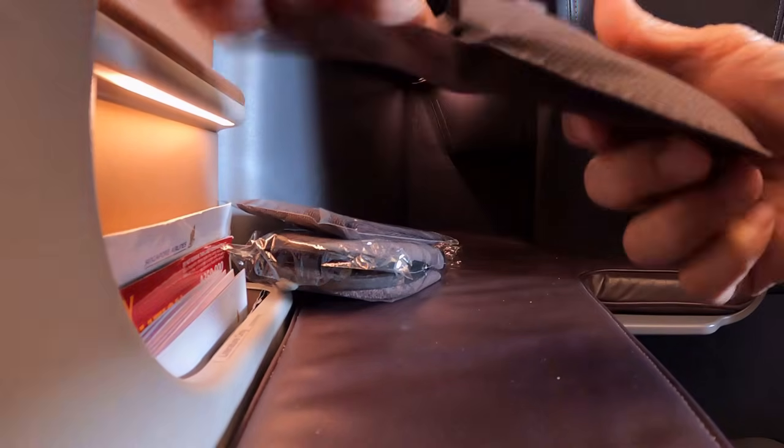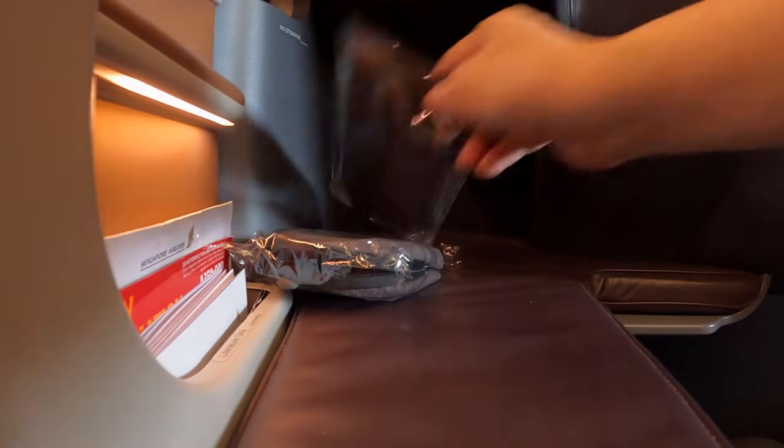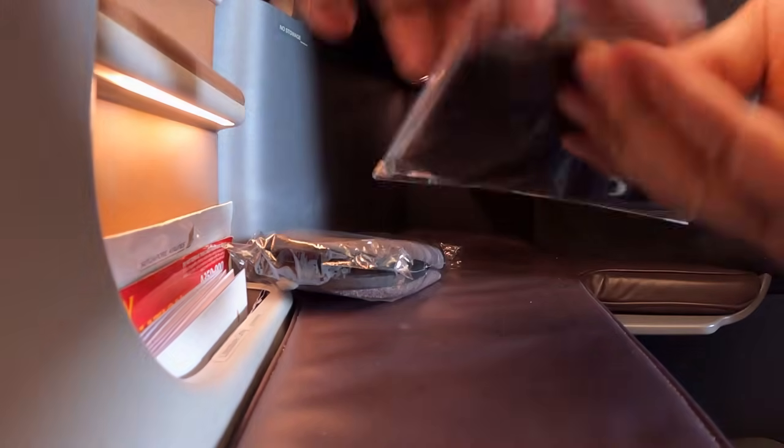A slightly thicker eye mask compared to what we have received in the other class cabins. With an estimated 14 hours of flight time, this eye mask definitely enables passengers to have a more restful sleep. A pair of long and comfy socks.